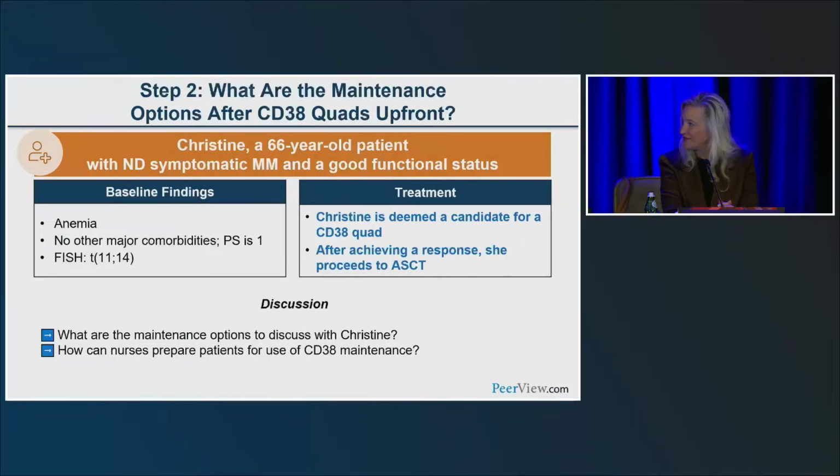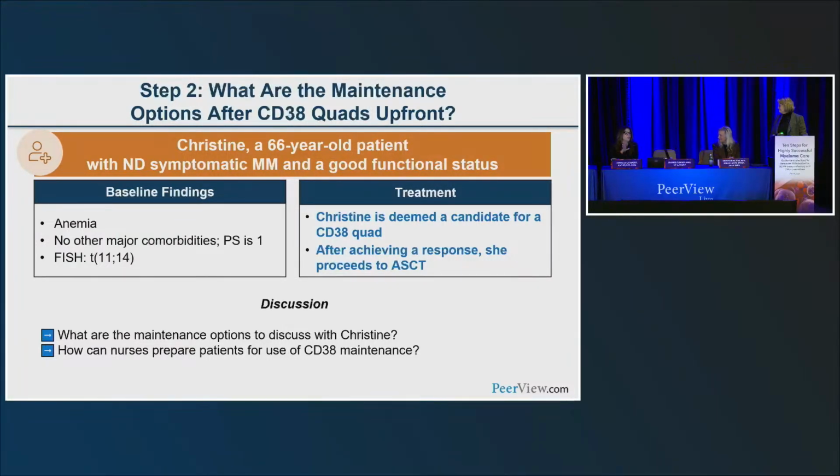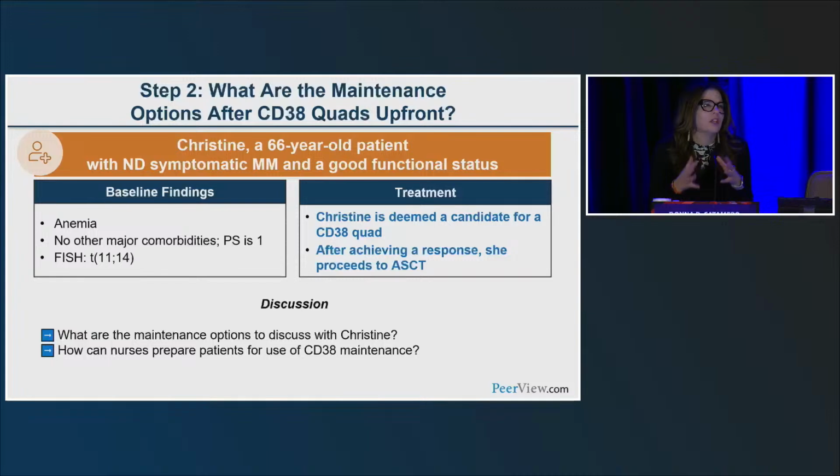Yeah, I agree. It eventually becomes a once a month infusion appointment. So patients live more or less back to their baseline, and just coming in once a month.